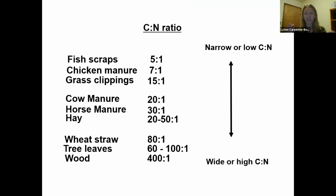But there's lots of things that we can still compost that are like wheat straw. That may have a carbon to nitrogen ratio more like 80 to 1 or 100 to 1, clearly way off base from our ideal. But we can also compost things like chicken manure and fish scraps, which have relatively a lot more nitrogen. So often in composting, we're combining multiple different materials so that we're providing overall a balanced meal for these microbes.